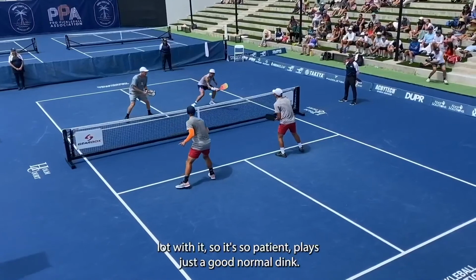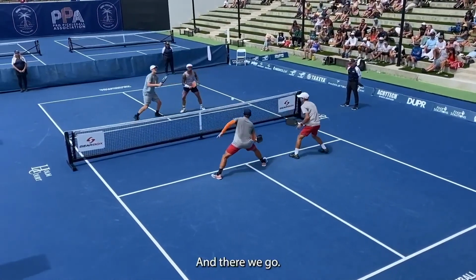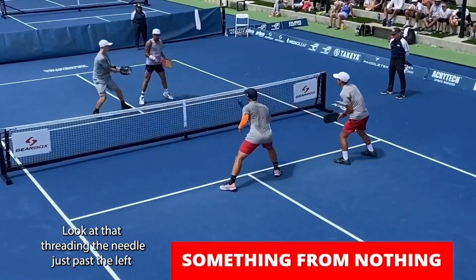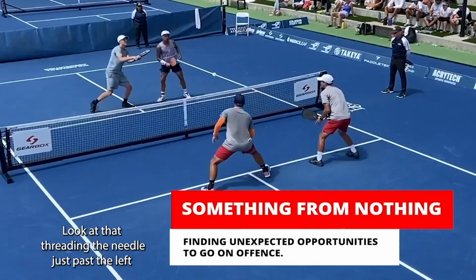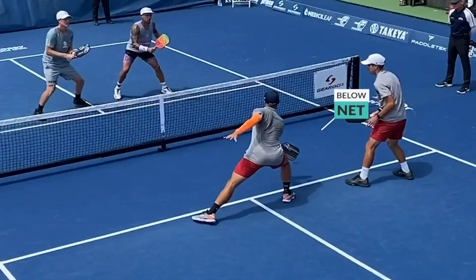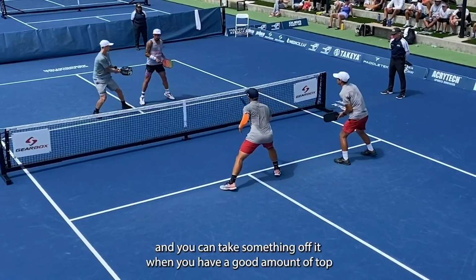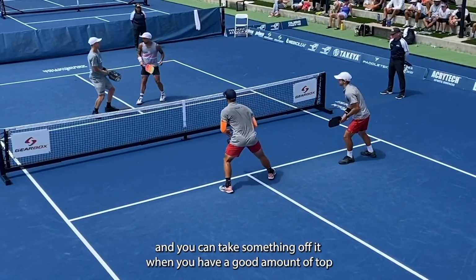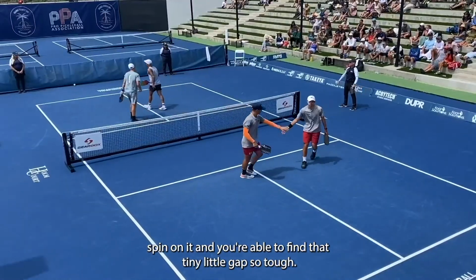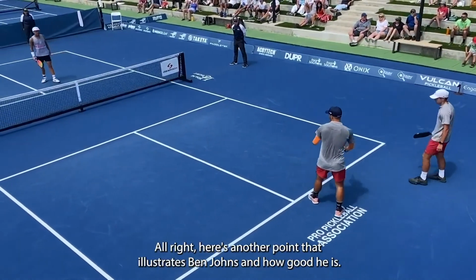Backhand, can't do a whole lot with it, so he's so patient, plays just a good normal dink. And there we go. Look at that, threading the needle just past the left hip of Newman and the right hip of McGuffin. There's so little room there. Also notice how low this ball is. This is below net height, so it's a difficult ball to attack with speed. And you can take something off it when you have a good amount of topspin on it and you're able to find that tiny little gap. So tough.